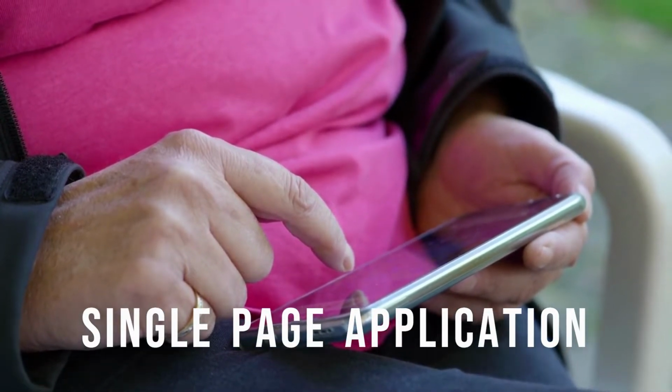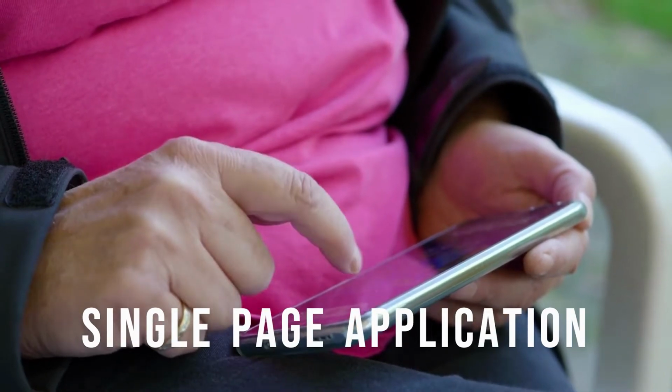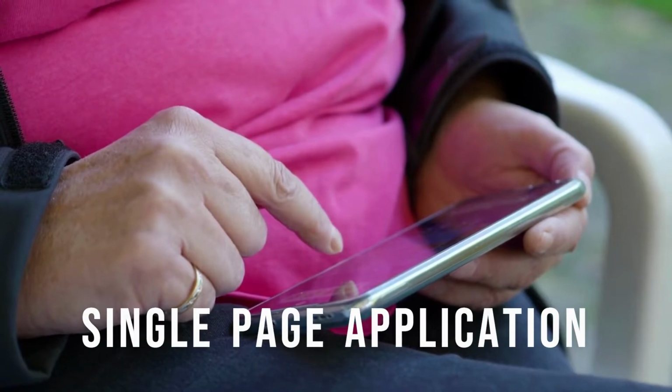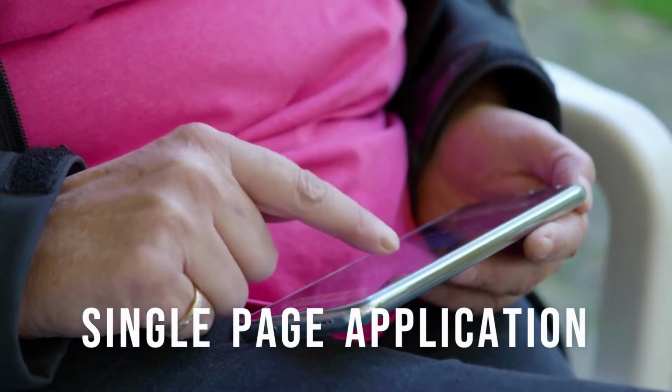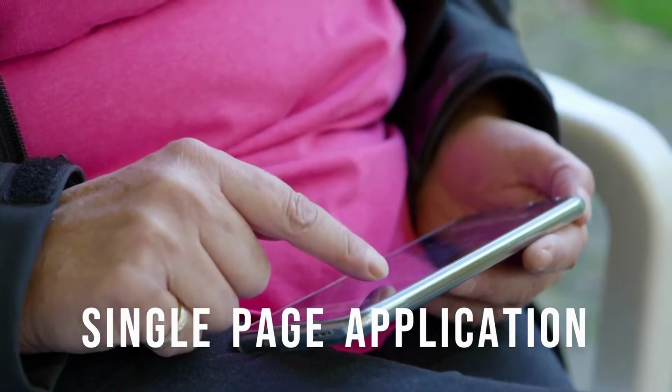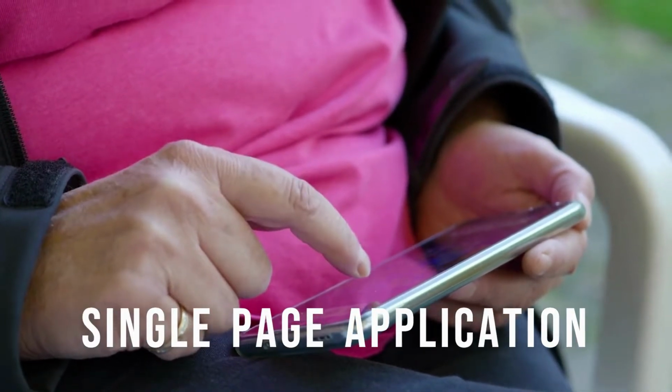A single-page app is a web app that contains a single web page having limited features, with no refresh option. All the functionality of the elements of the website can be loaded in only one click. The best example is Google Maps.